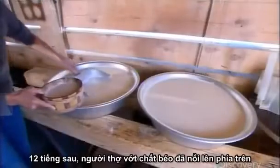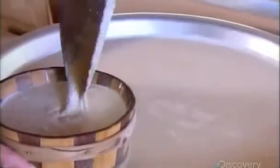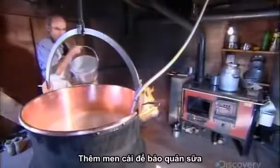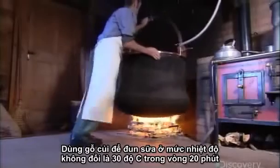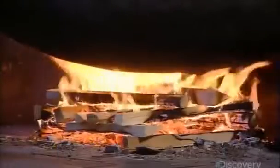12 hours later, he removes the fat, which rises to the surface. He adds a starter culture, which helps preserve the milk. A wood fire then heats the milk for 20 minutes at a constant 30 degrees Celsius.